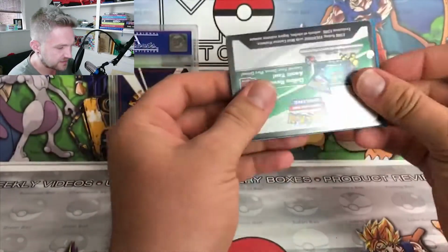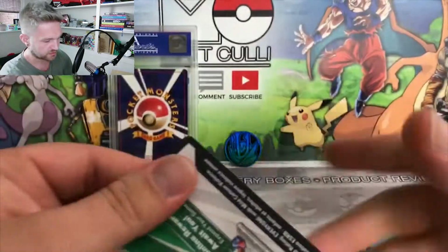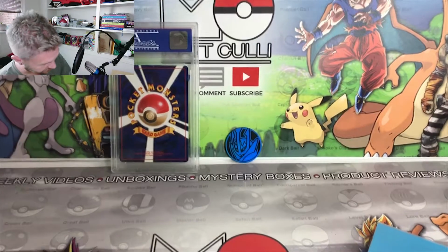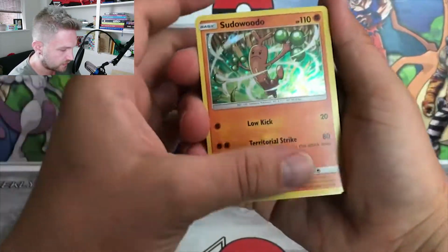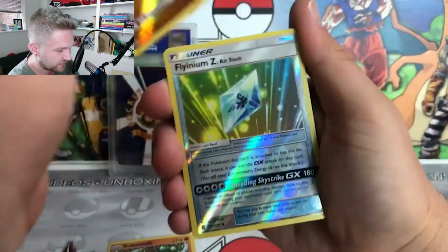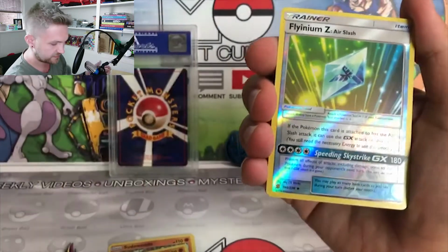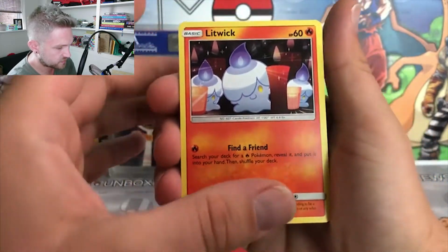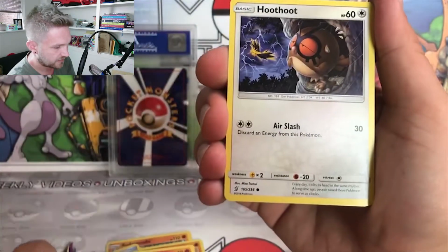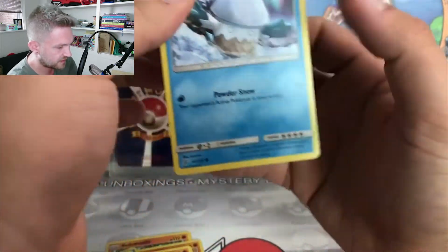Jeez. Right, so let's get into this booster first. Let's not hang about. I'm gonna keep the code to one side because I don't know if Ryan, oh, there's a couple of codes. Right, so I'm gonna keep them to the side and let Ryan have them and decide what he does. So let's see. Sudowoodo holographic. Nice. Heracross reverse holographic. A Flaminion Z Air Slash. I've never seen that card actually. That's a nice looking card. A Litwick. And a Lona Grimer. A Hoothoot. Hoothoot. And a Gabite. And a Snubber to finish up.